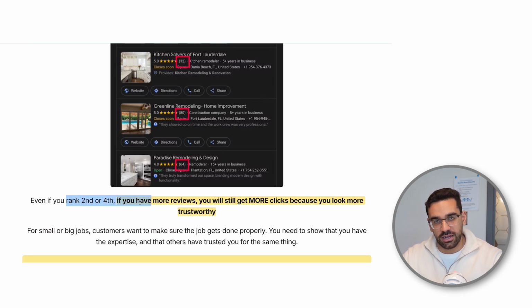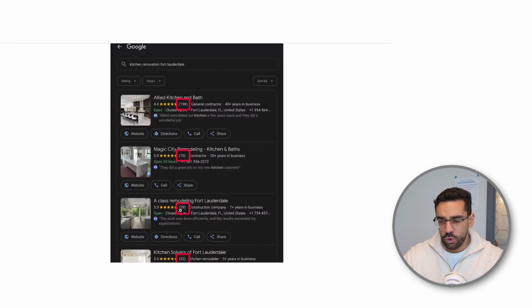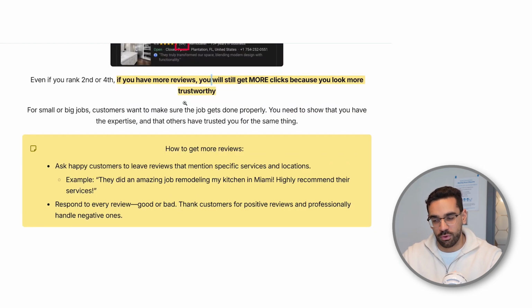Even if you rank second or fourth, if you have more reviews, you will still get more clicks because you just look more trustworthy. If this company, Allied Kitchen and Bath, was third, users will still prefer to go on their website just because they have double or triple the amount of reviews. It just seems like a way more trustworthy company. So you always want more reviews and more social proof.